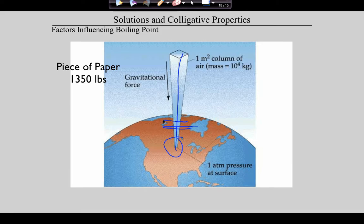So, yeah. Okay, so guys, you get this idea with elevation and pressure? Y'all good? Okay, so let's then talk about what this has to do with boiling. So let's go here.